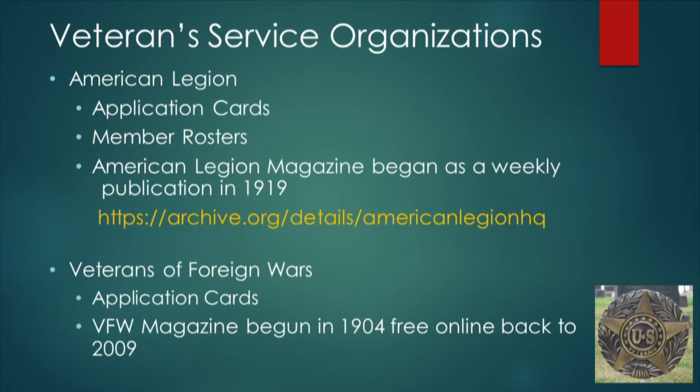But the American Legion also put out a magazine. And at first it used to be weekly. The first couple of months after the war, they would publish it weekly, and then it went to once a month, and it's still published today. There's a full run of the American Legion magazine that's digitized online through the Internet Archive.